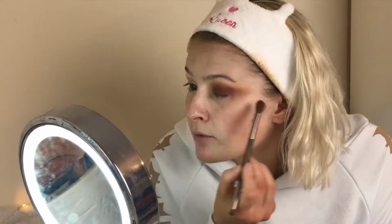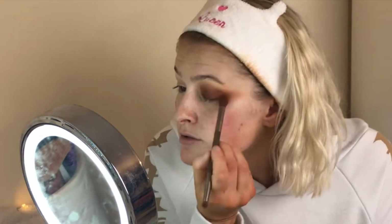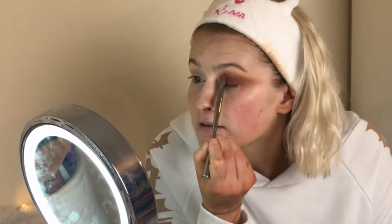So I'm just gonna drag this out also to match that shape, and then just blend this up into my crease like so. And then I'm going to go back in with my smaller brush, a little bit of the lighter shade, and just blend these two together in my crease. This is kind of what we're left with. Like, how easy was that?